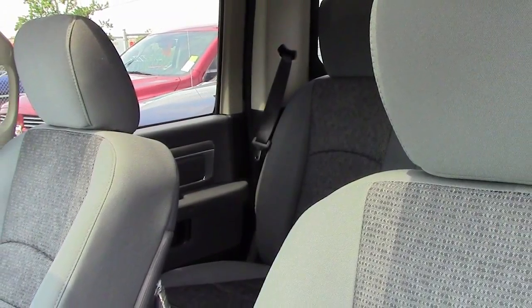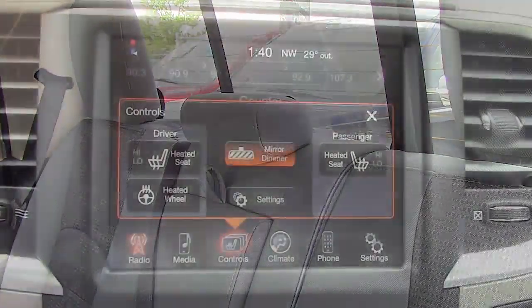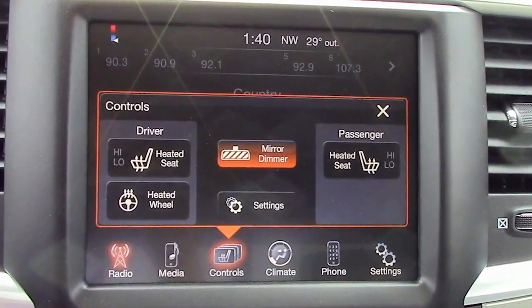And the interior features all-premium cloth seating and stitching with rear folding seats. As well, the front seats and steering wheel are heated.